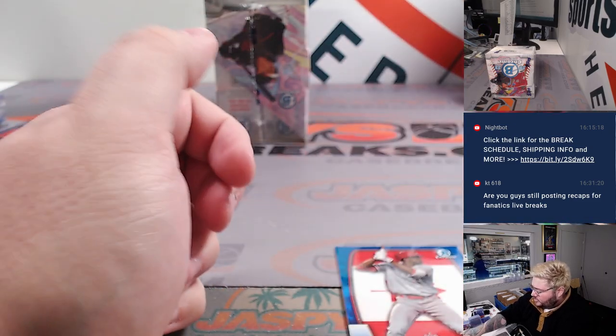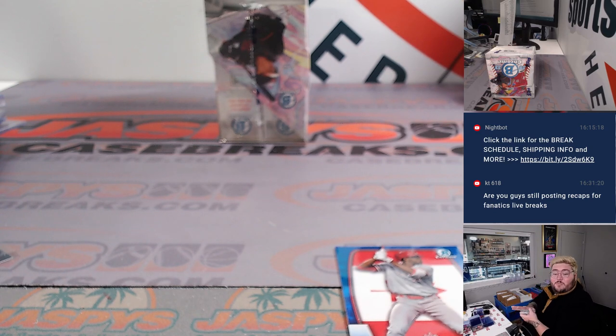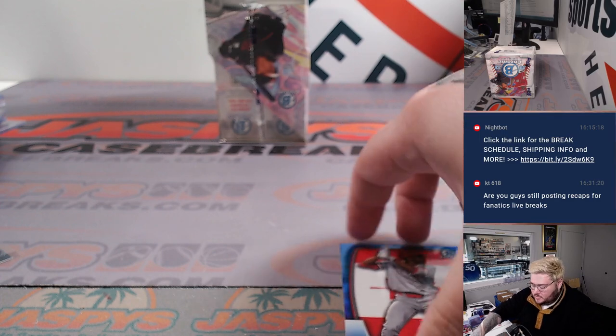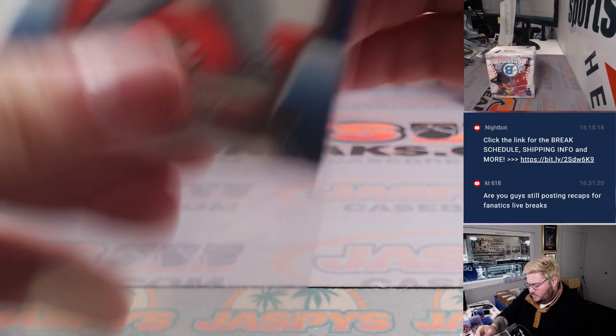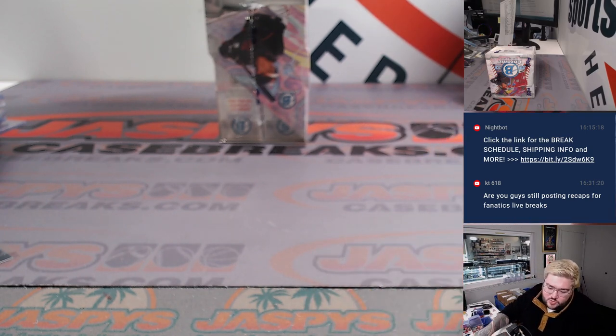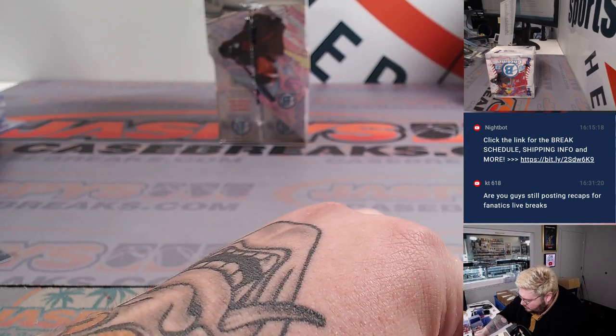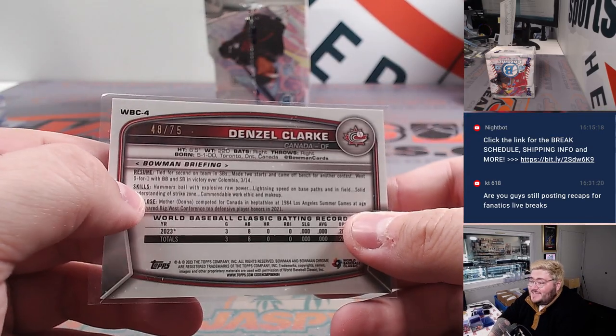Justin Crawford Shimmer. This guy's name is Big Bill. Denzel Clark, still with Oakland. All right, Oakland, going to Joe. On the blue, Denzel Clark, 48 out of 75, a little lower.